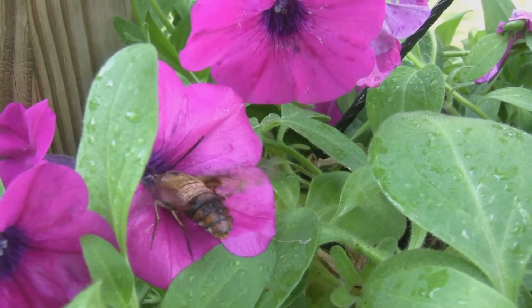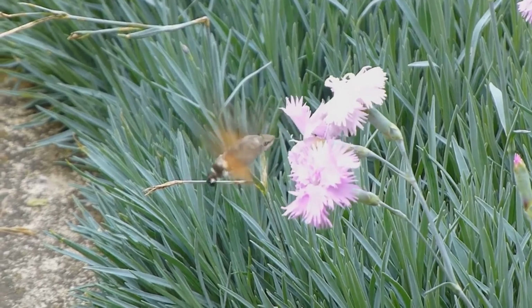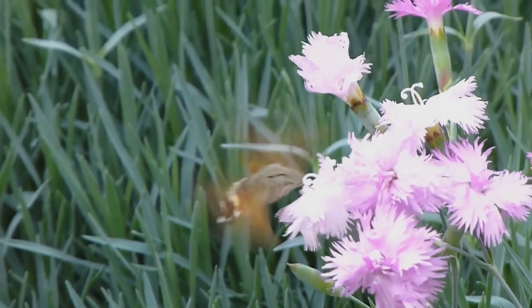Moths, for example, have an incredible sense of smell. Some species can detect a single molecule of a female moth's pheromones from up to 7 miles away. That's like being able to smell a single grain of sugar in an Olympic-sized swimming pool.